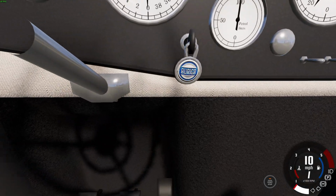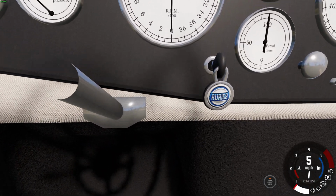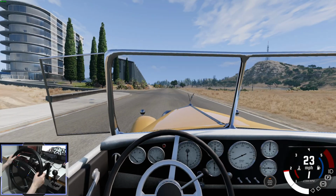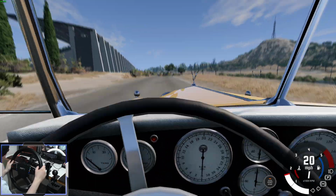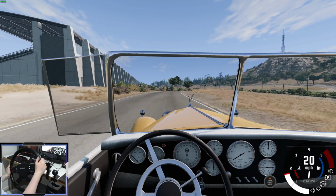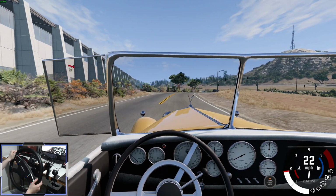Look down here, we've actually got a little key ring that seems to wobble about quite nicely with the Auriga logo on it. Unfortunately, only the speedometer works in here. All the other dials don't seem to work, but the guy that updated the mod is going to be updating this in the future, and I can't wait to see what they add and improve.